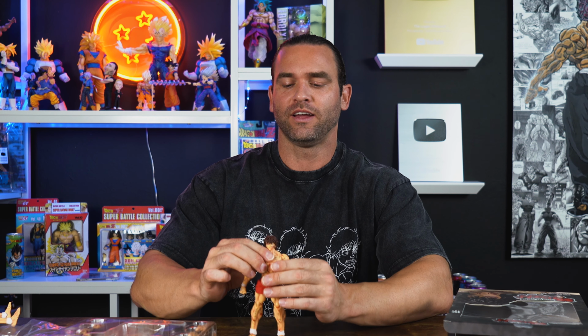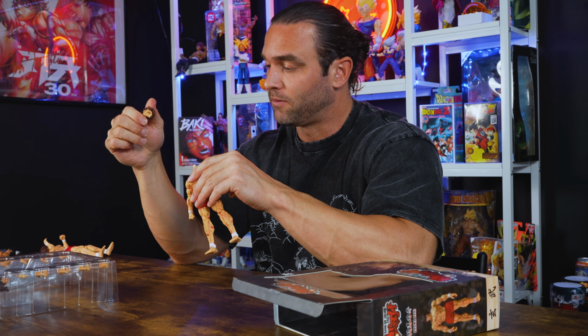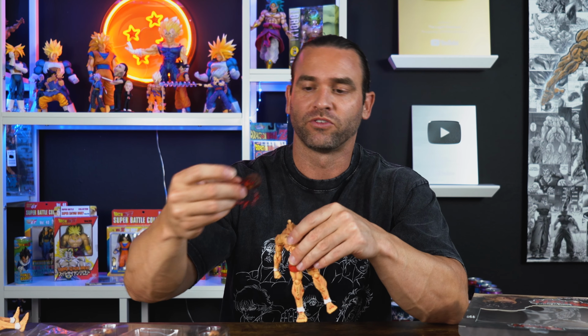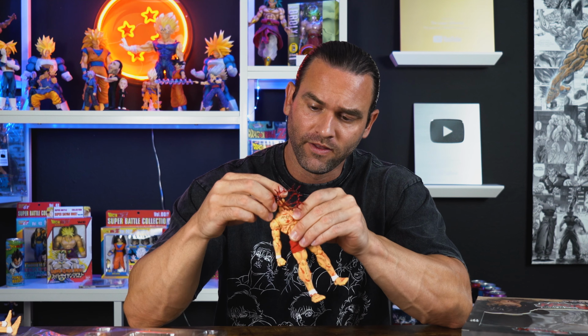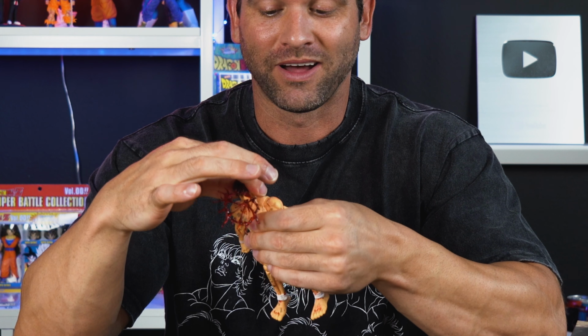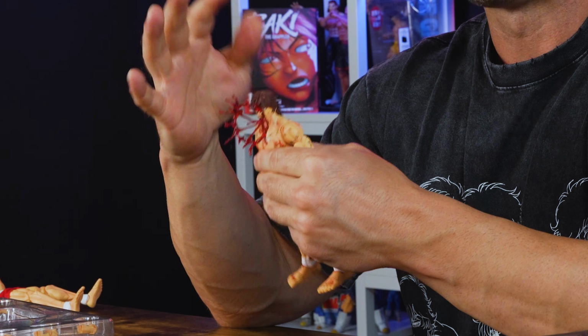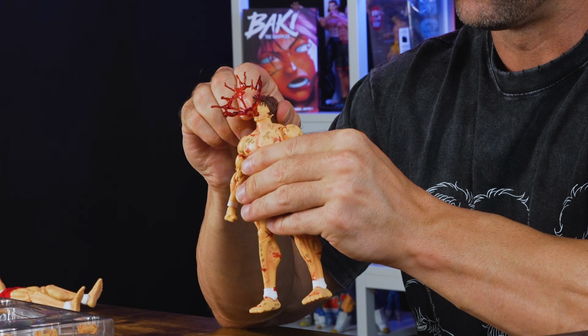All right, first let's see how easy these heads are to remove and put back on. So first I'm going to start with the one with the blood splattering out. Push it down in there. With Storm Collectibles, all of these have been very easy to swap out heads, to swap out hands, also feet. And the head movement is very good after you swap out the heads. There's nothing loose about it. It looks up, down, all around pretty easily with no complaints from me.